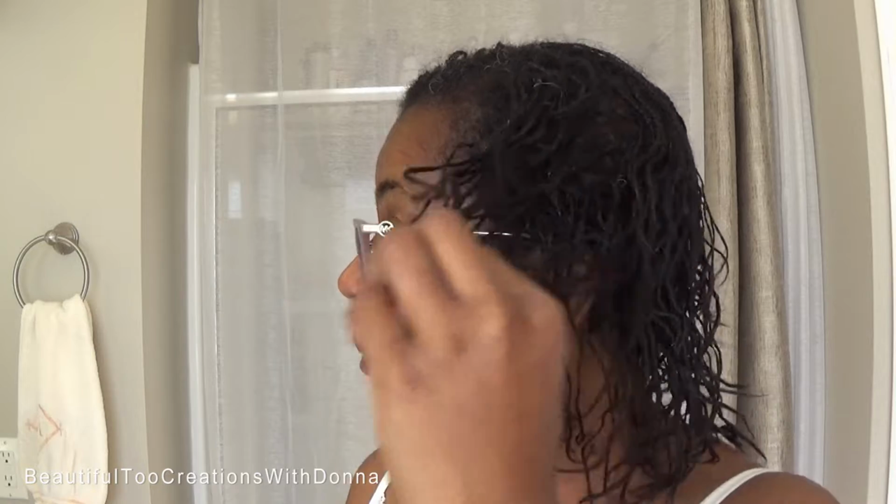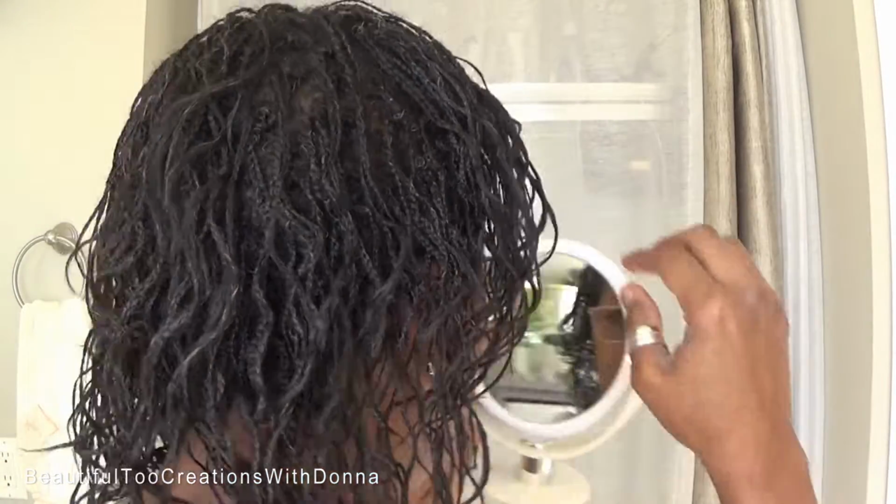I need to shampoo my hair, and I usually shampoo before I retighten. But even trying to do that, I just get really winded. So I'm just going to start retightening my hair without shampooing it right now. Maybe I'll get to that, maybe within the next week. But again, I just wanted to show you all what it's looking like before I start retightening it.